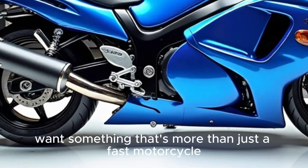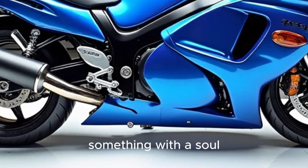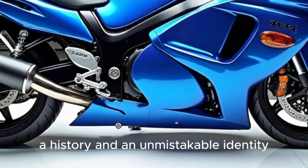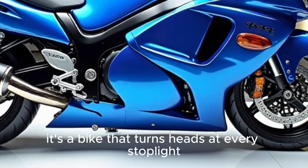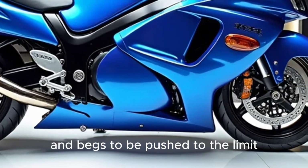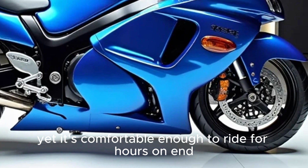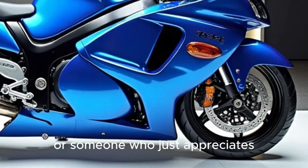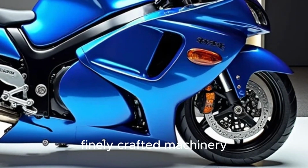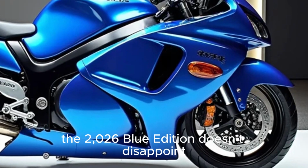For riders who want something that's more than just a fast motorcycle, something with a soul, a history, and an unmistakable identity, the Hayabusa delivers. It's a bike that turns heads at every stoplight and begs to be pushed to the limit, yet it's comfortable enough to ride for hours on end. Whether you're a speed junkie or someone who just appreciates finely crafted machinery, the 2026 Blue Edition doesn't disappoint.